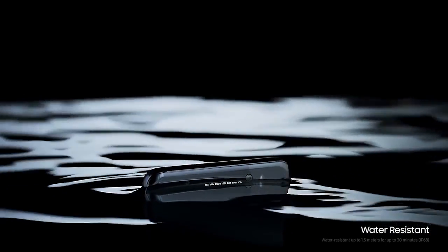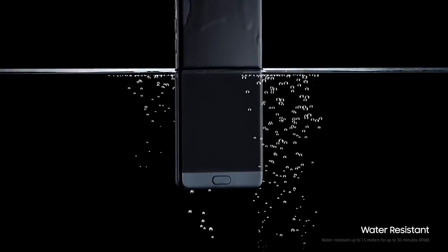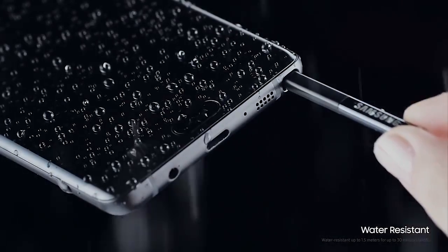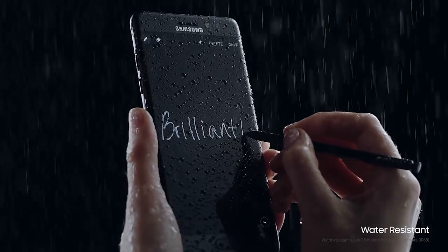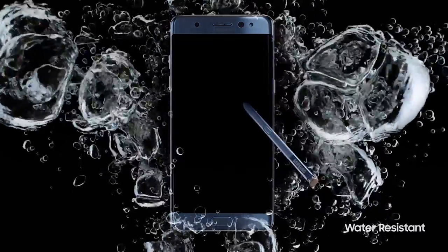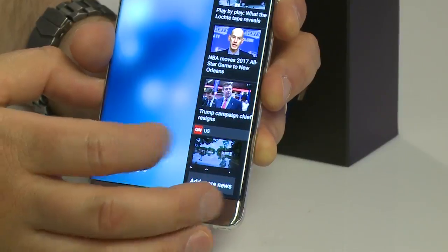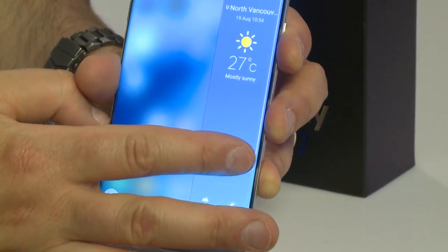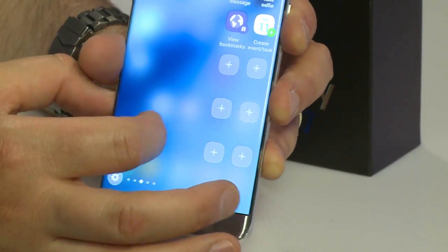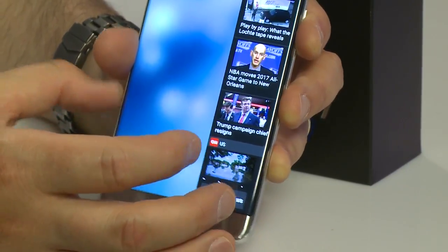Another thing with this device is that it's water resistant. You can actually dunk it for 30 minutes and it still functions, even with the S Pen out of the device, and the S Pen is water resistant as well, and you can still write underwater. Nobody's recommending that you do that, but you can do it. You can also flip out with your thumb and get a whole bunch of tabs of data, so you can check out the weather, you can open up apps quickly and easily that way.